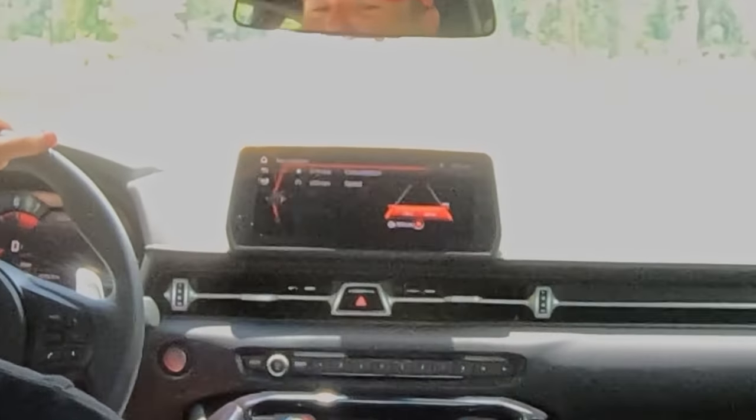Do a quick real world U-turn test just to see how tight the turn circle is, and it is tight. Two lanes is all you need to make a full U-turn in this.